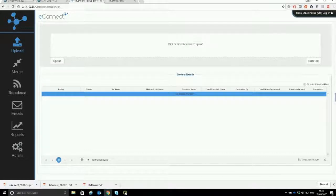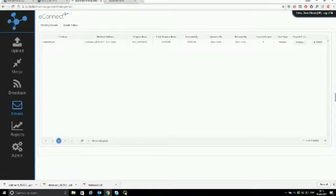Now, once we've reviewed our particular piece of correspondence and we're happy to send it, we go through to our email button. And our email button then shows us basically our pending emails, so basically the ones that are ready to be sent. And again, we have a summary here, so we have the file name, we have the statement, we have the template name, we have who it was uploaded by, who it was reviewed by, and how many items are there to be sent. You notice there's 5 items to be sent there, even though we had 11 items in our preview window.